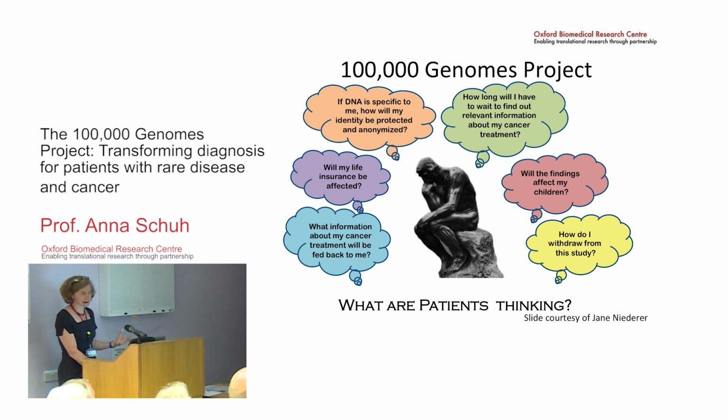As far as cancer is concerned, primarily really only the information that is important for treating the cancer. There's a very short list of other actionable mutations that would occur in the germline and that would be of relevance for your family, but mostly it's just information that would be important to treat your cancer and to solve that problem. Will my life insurance be affected?